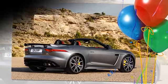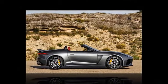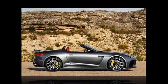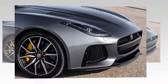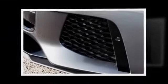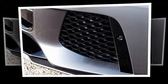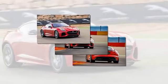Alright, so here we are inside the 2017 Jaguar F-Type SVR. And you know, I gotta say, this thing is every inch a supercar. Immaculate power, immaculate delivery of that power, and that sound. Oh, that sound. I mean, wow, that sound. It never ever gets old. Completely enthralled with that noise. I love it. Oh, I love that noise.